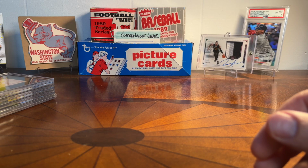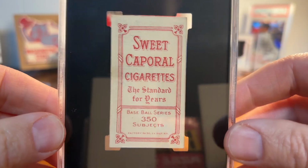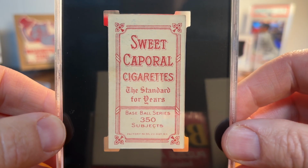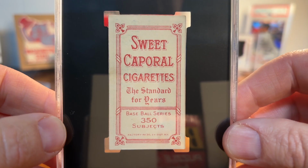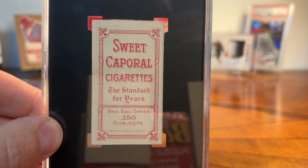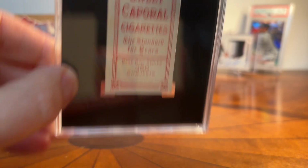I think the next 4 cards are the reholders. Here's a sweet cap back. We're getting into the T206 cards, which is really fun. I had picked up a few T206 cards, as you saw from the preview, in older holders and flips, and I just like some consistency in my collection, and sometimes I'm able to get a little bit more value on pickups if they come in an older flip. I don't know that that's always true.